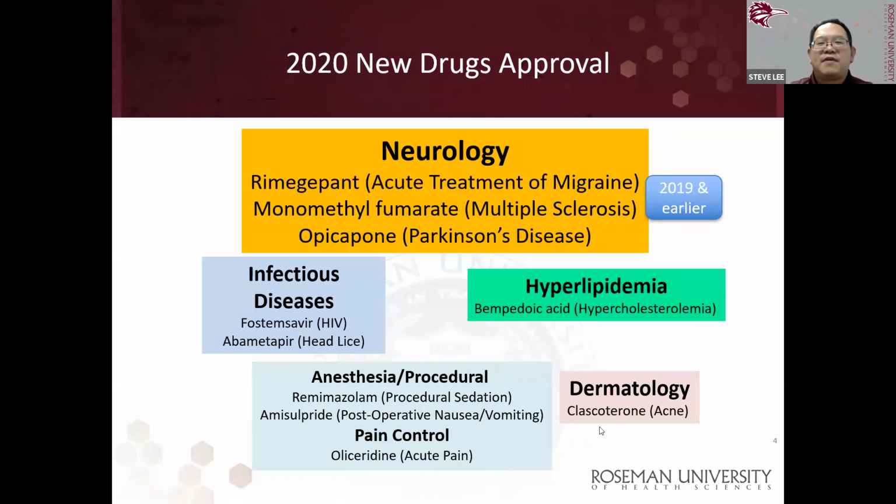And we also have an androgen receptor antagonist that's a topical preparation for dermatology, as well as a couple of medications for anesthesia or procedural uses, such as a medication for procedural sedation, as well as for postoperative nausea and vomiting. And then lastly, there's also a new medication, oliceridine, which is for pain control, but it's only available as an IV. So we're going to touch base on many of these medications this evening.